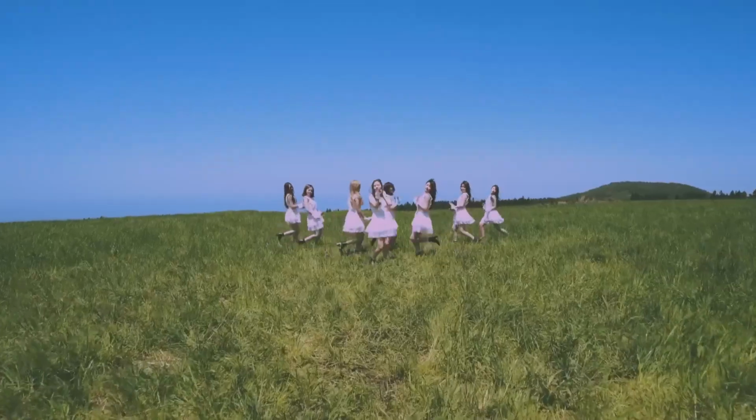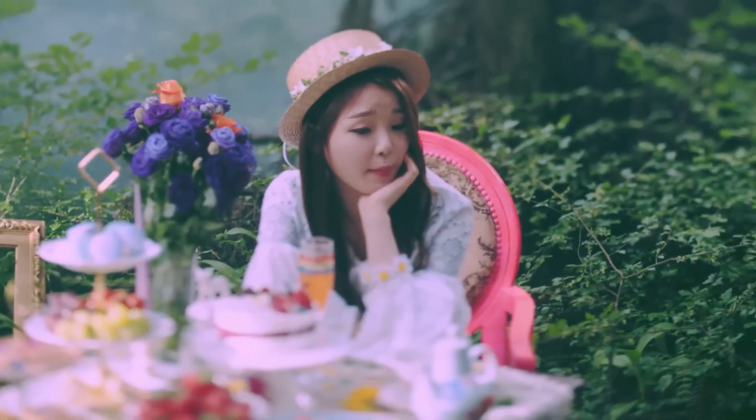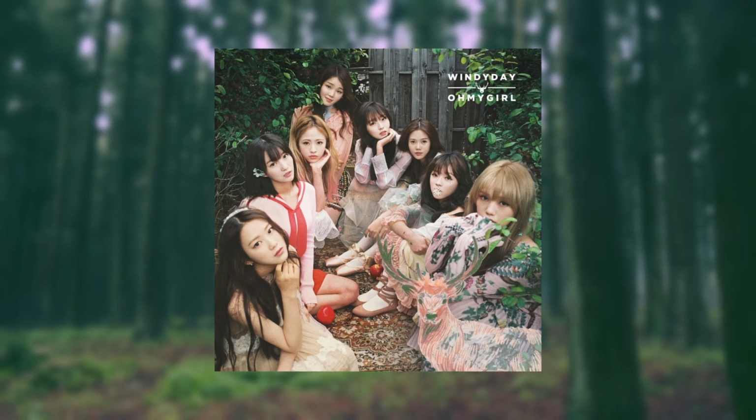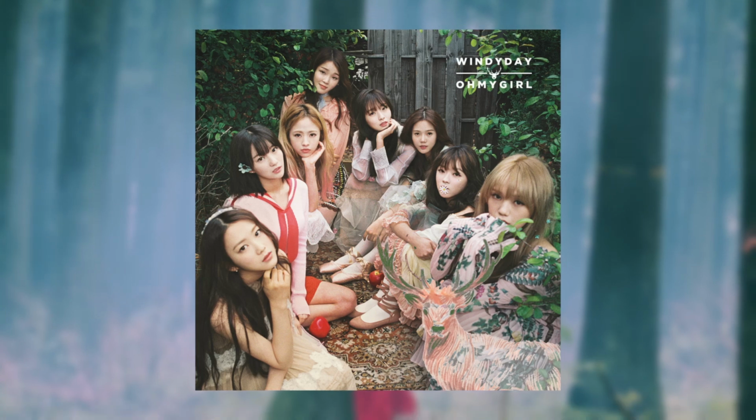A song that sonically alludes to growth and optimism, the meaning of the color green, with diaphanous harmonies paired with the blissful instrumental. This is Oh My Girl's Windy Day, a record that embodies its artwork superbly, and an example as to how color can help you enhance the meaning of a song.